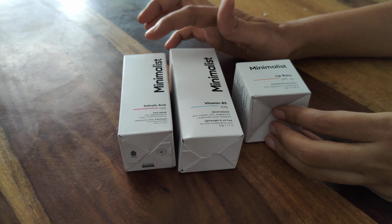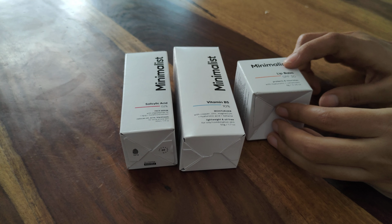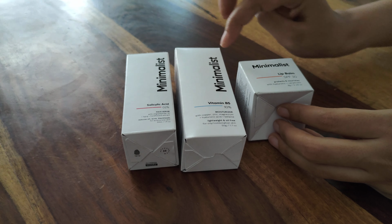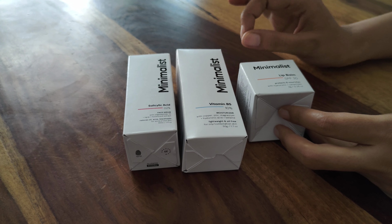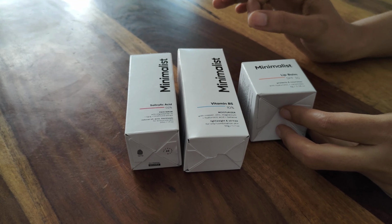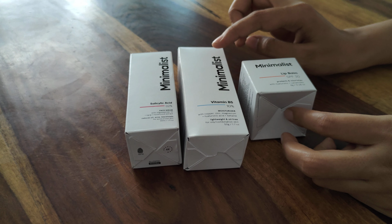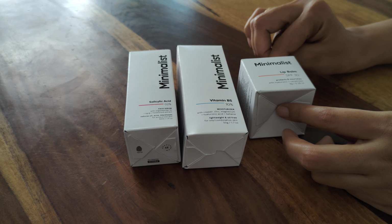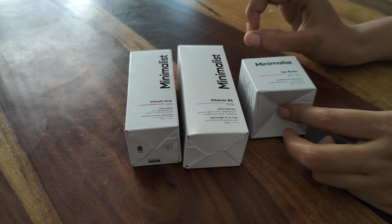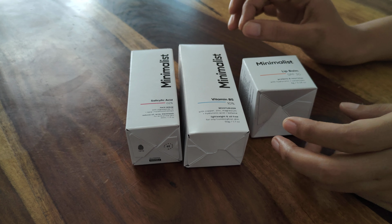Okay, so this is a Salicylic Acid Face Serum, Vitamin B5 Moisturizer and the Lip Balm from Minimalist. Their range is extremely good, guys, from Minimalist. If you are having skin issues like mine, breakouts, oily skin, definitely check their cleanser. You can check my previous video regarding the cleanser, where I have bought this Salicylic Acid Face Cleanser. Extremely good for reducing sebum production and acne.